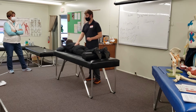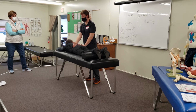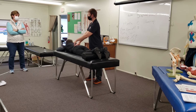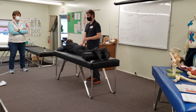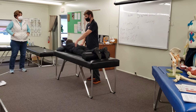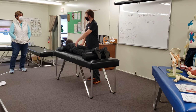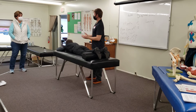So another option for this, and it makes the most sense with this one in particular, is I could inhibit and have a person just isometrically contract the glutes. So I could inhibit the low back and say, okay, I want you to try really hard just to fire only your left glute without even having to lift the leg. See if you can kick that left glute down. It's hard to do. There, you're getting it. There we go.